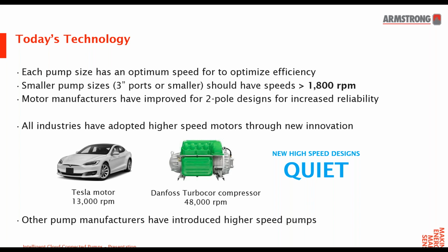And it's worth noting that many motor manufacturers have improved their 2-pole designs, both in the induction motors as well as permanent magnet motors. In fact, we've seen in the domestic water booster industry, all of the multi-stage pumps today are almost exclusively 3600 RPM. So we often ask, why is it accepted in plumbing but not in HVAC? And as you can see, many of the industries have adopted higher speed motors.